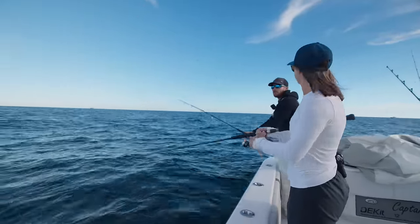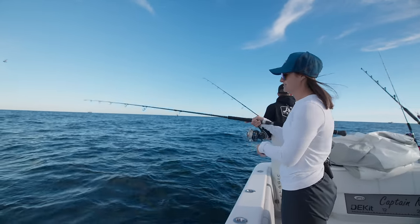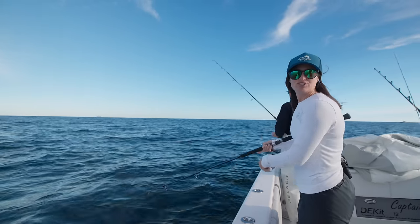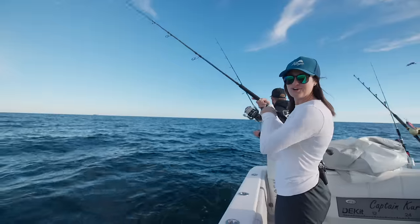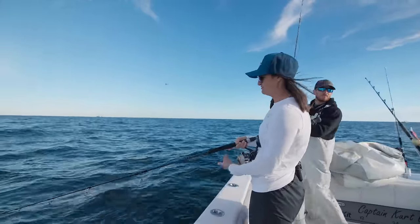Oh, so we got another fish. So we're back to just dropping those no live bait needed jigs and just jigging. We just marked a ton of fish, fingers crossed. Victor and I hook up and we get ourselves a big yellowfin too.